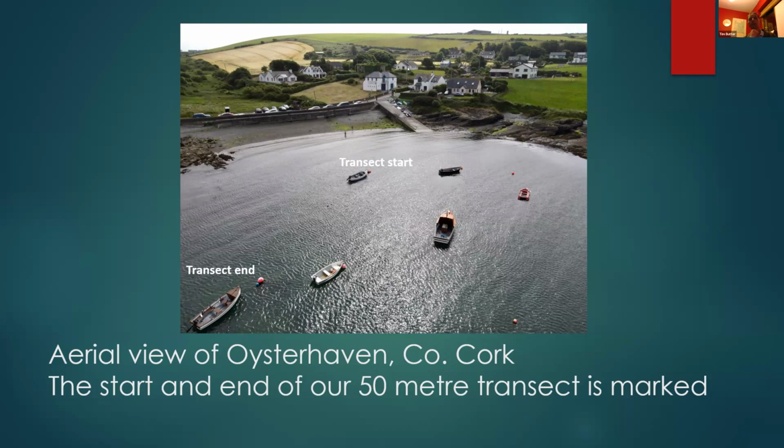You can also see that the land is surrounded by agricultural land. You've got a bright green field on the right-hand side and a field up to the back left, which has been cut. So you've got potential for agricultural runoff of nutrients, which can enhance the nutrient content of the seawater, causing a process we call eutrophication, which is excessive plant growth.